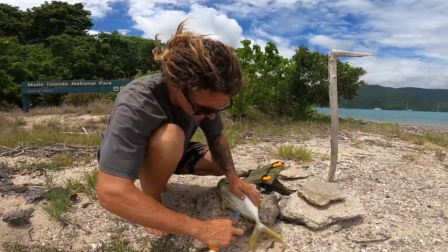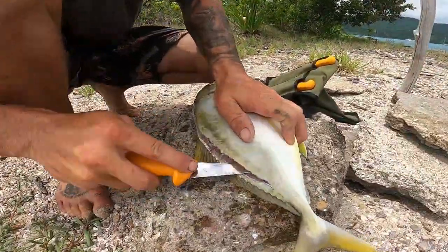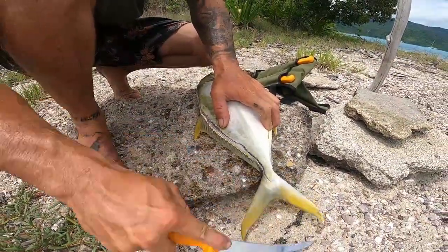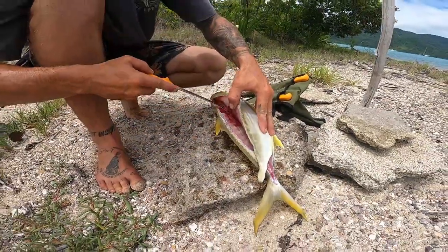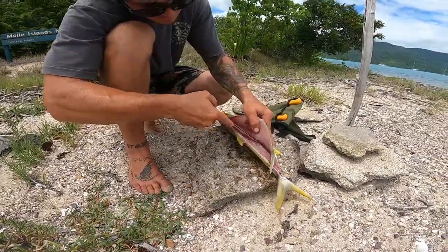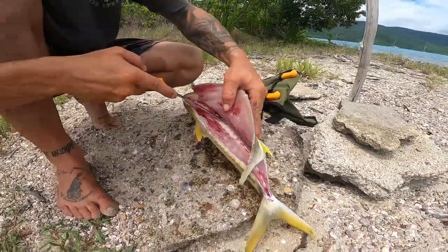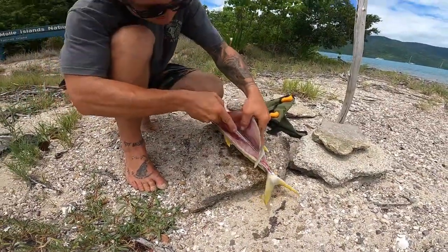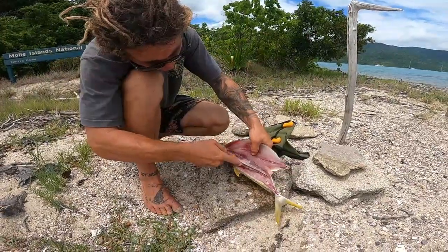Cuts, trying to get as close to the bone as possible. Get down the bottom here, push all the way through. And then I'll get up here, follow along on the spine. Get close. Oh, bag of gas. Pretty butchered job, to be honest. Not too bad.